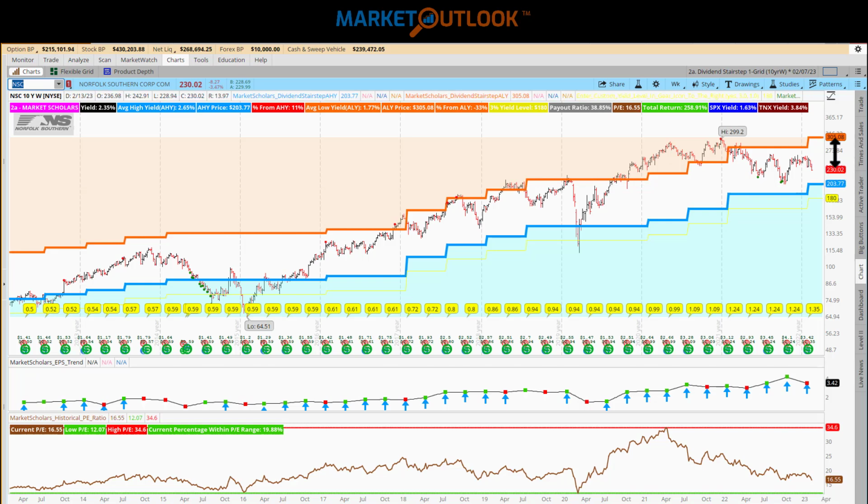So in other words, this stock that's currently priced at $230 would need to come down here to $203 to be able to claim that its current yield is 2.65% or above. At this moment, it's only at 2.35%. So it would have to drop $30 per share before we would find it attractive for long-term purposes.